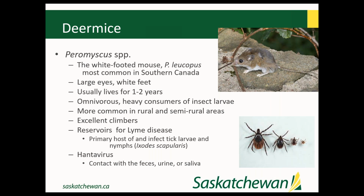So what ticks do, they're considered searchers, and you can see the small one on the end there with 6 legs. That's called a larva. They molt, grow another pair of legs, and that becomes a nymph. And then we have adults here. That's a male on the right and a female on the left.